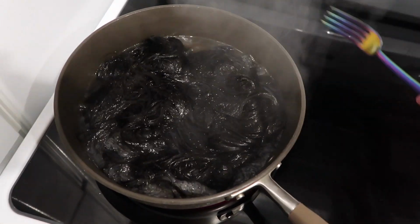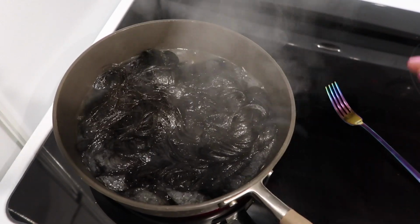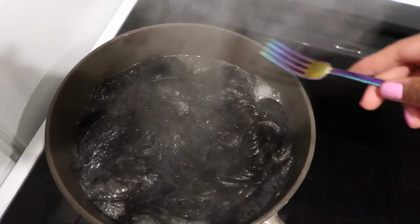And I'm sure a couple of you guys are like, why are you boiling your hair? Why didn't you just wash it? Boiling it takes it to a whole other level. It's like getting a fresh new bundle by what boiling the hair does.